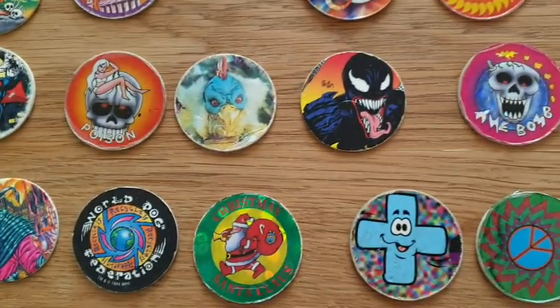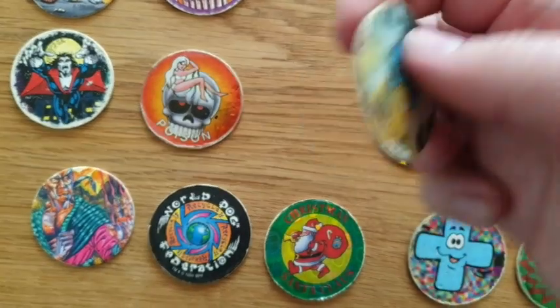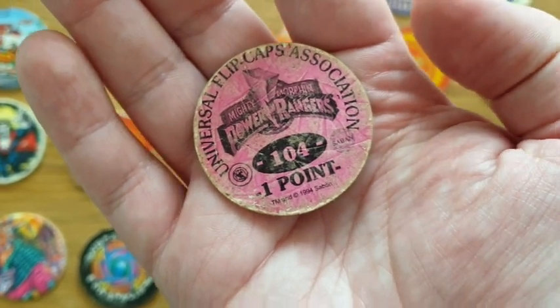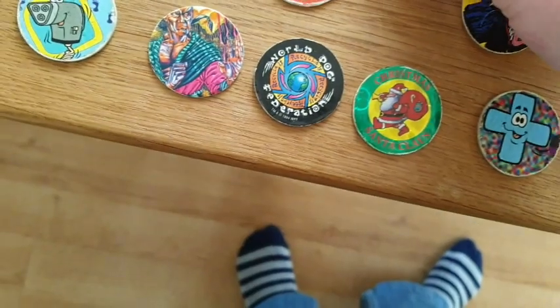Okay, down here we also have Power Rangers. This was one of the monsters. Here you go, 141 point. What does that mean? So that was cool to have. And you've got two of those, though. So we've got the bird.